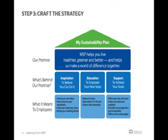The next step was to craft the strategy. And so for my sustainability plan, it was really making sure that we simplified into a very coherent message that everybody could understand, and then built the platform to deliver on the big idea. So my sustainability plan is sort of the overarching concept and anthem.